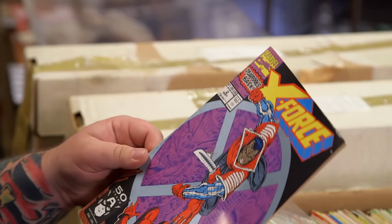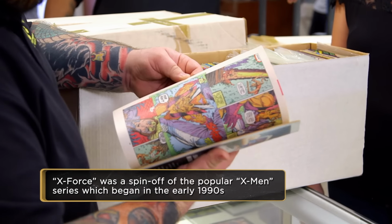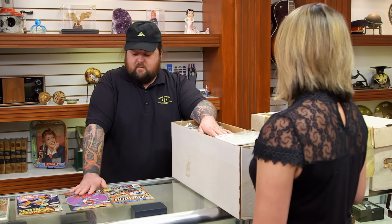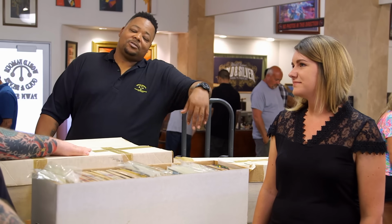Oh, the X-Force. Issue 2. This is like one of the first couple times Deadpool made his appearance in a comic book. Dude, you're acting like you're an expert in this. Whatever, bro. You better get somebody down here that knows what they're talking about.